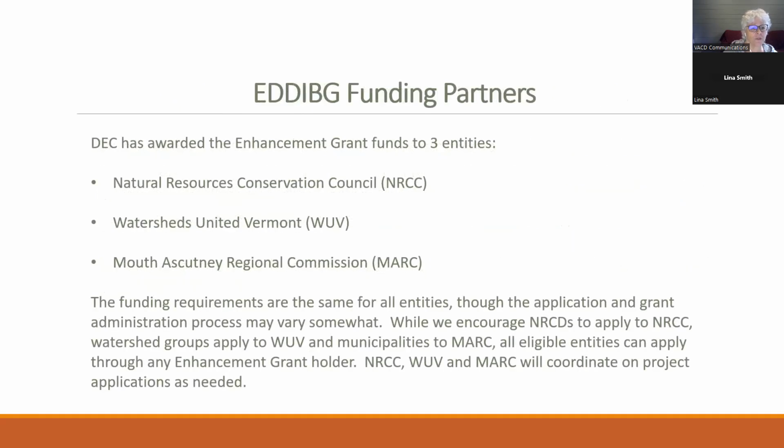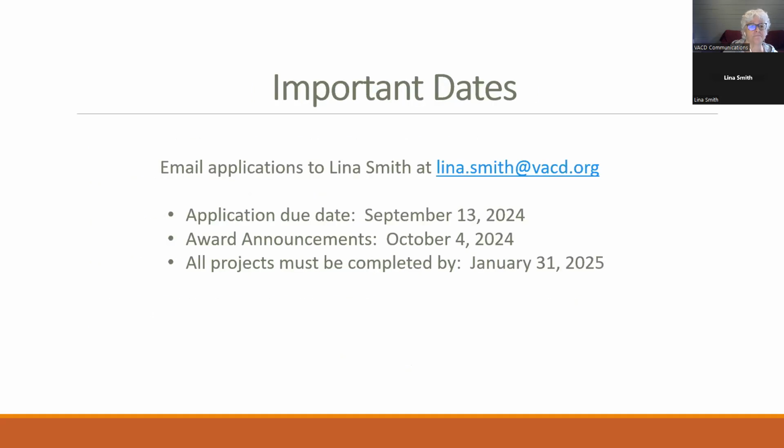DEC has awarded the enhancement grant funds to 3 entities: NRCC, Watersheds United Vermont, and Mount Ascutney Regional Commission. The funding requirements are the same for all entities, though the application and grant administration process may vary somewhat. While we encourage NRCDs to apply to NRCC, watershed groups apply to WUV, and municipalities to MARC, all eligible entities can apply through any enhancement grant holder. NRCC, WUV, and MARC will coordinate on project applications as needed.